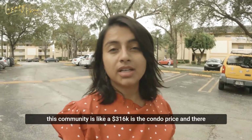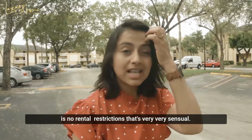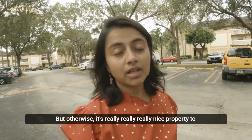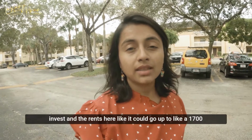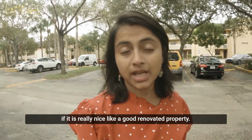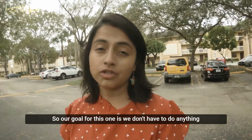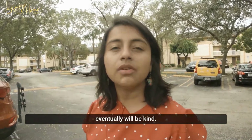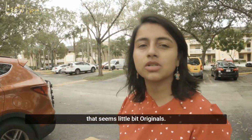Talking about this community, the HOA is 316, and there are no rental restrictions. That's very, very essential. They do have some restrictions like not having daily rentals, but otherwise it's a really nice property to invest in. The rents here could go up to 1,700 if it is a really nice, well-renovated property. Our goal for this one is we don't have to do anything here, and we can rent directly, and eventually we'll be doing some changes in the kitchen and the bathrooms, because they seem a little bit original.